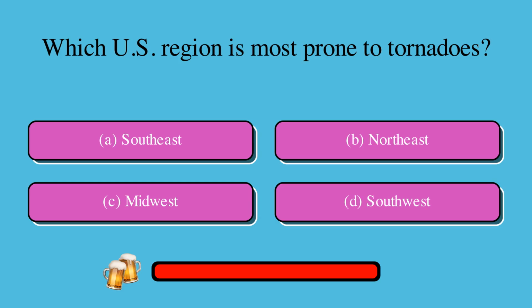Which U.S. region is most prone to tornadoes? Is it A, Southeast, B, Northeast, C, Midwest, or D, Southwest? The correct answer is C, Midwest.